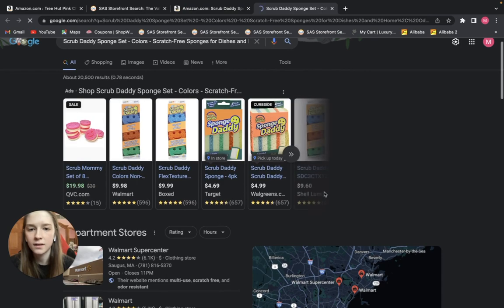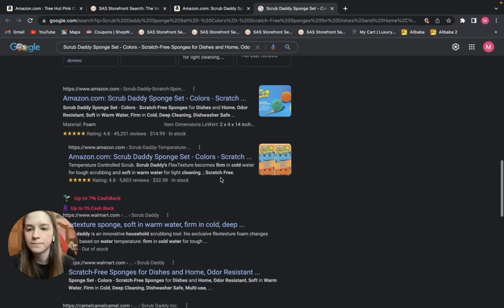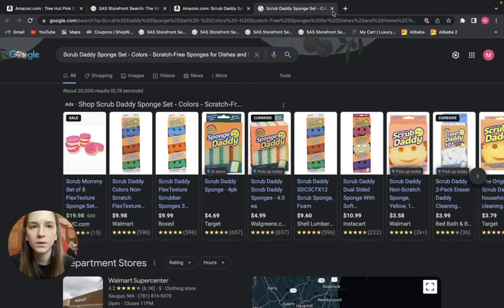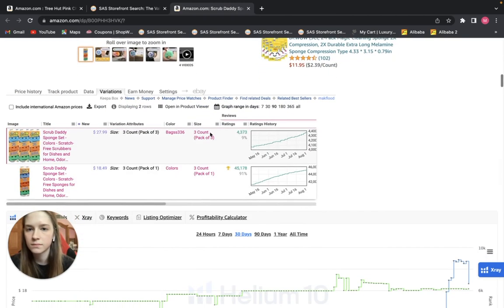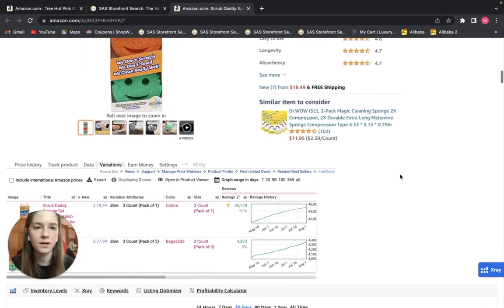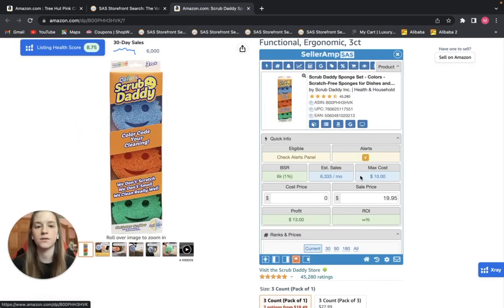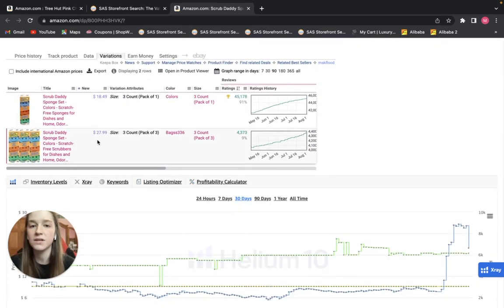We'll go down in there and look at the variations as well when I'm done. I'm not seeing anything that would be good. Let's go down here to the variations tab. You can see this one sells the most just based on the reviews for it. The second one sells 9%, so not a whole ton, but it's probably a little more than what you'd imagine. You've got to think about it as, this sells 6,333 a month, so 9% of that is still a decent chunk.